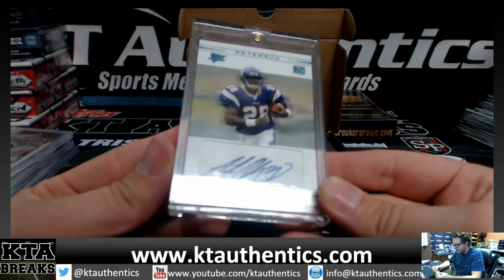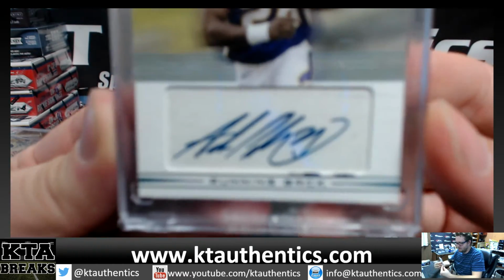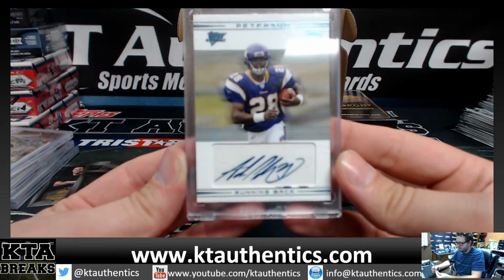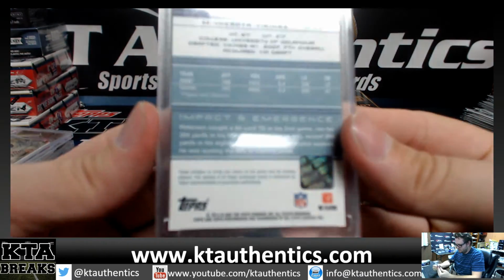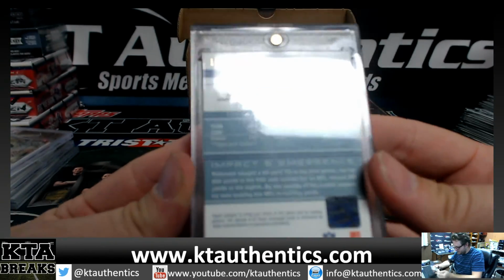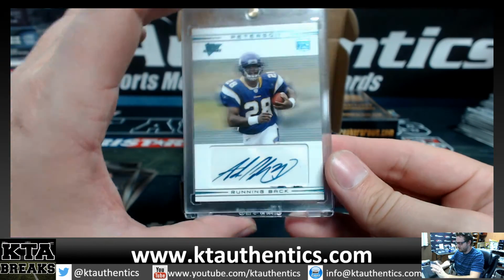From Topps Performance, rookie autograph. Very nice. Rookie autograph, Adrian Peterson, at a 169. 114-0169. That is 2007 Topps Performance AP Rookie Autograph.